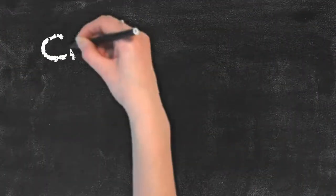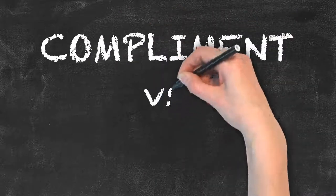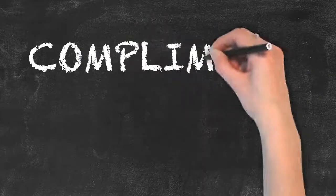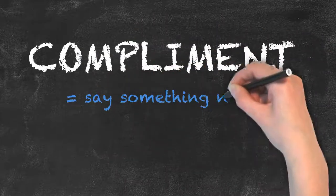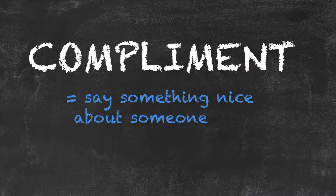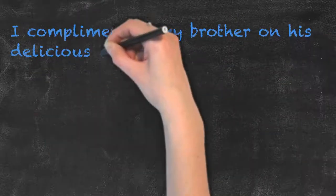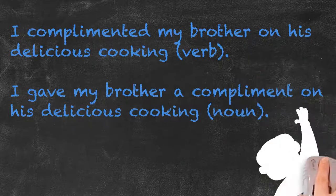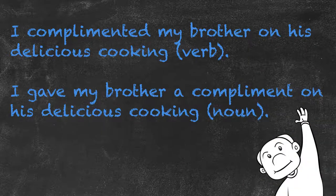Compliment versus complement. Due to their similar spelling and pronunciation, this word pair is often confused in English. Let's break it down. As a verb and noun, compliment is used to say something nice about someone. For example, I complimented my brother on his delicious cooking. I gave my brother a compliment on his delicious cooking.